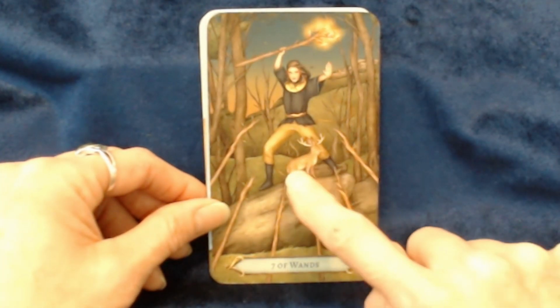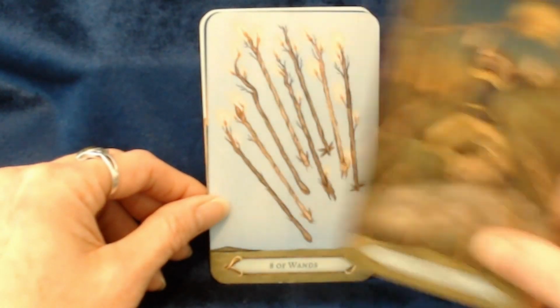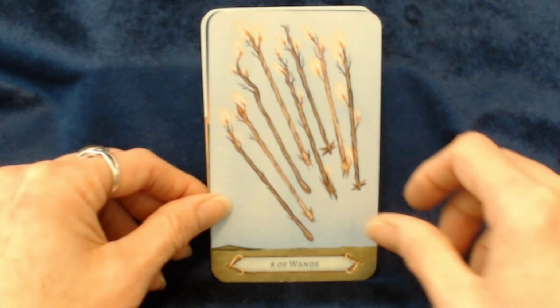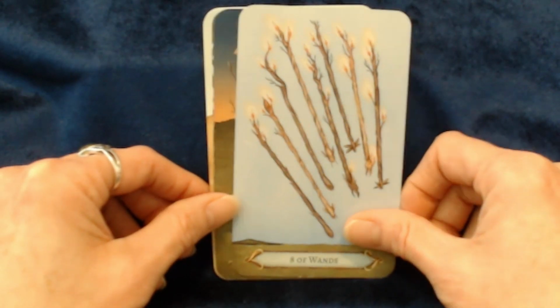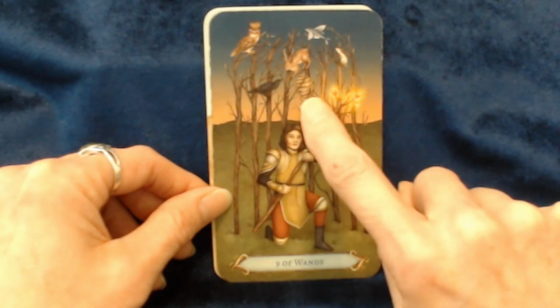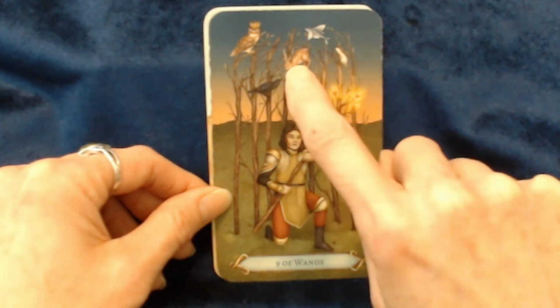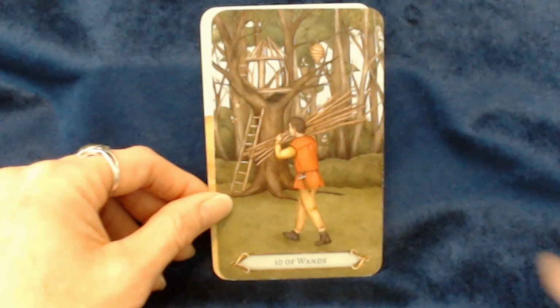Note here on our Seven of Wands that there is a little horned rabbit, a symbol of protection. Eight of Wands. Notice there's kind of like these little insects going on in those wands. Nine of Wands, again with the bee symbology, fish, mouse, rabbit, and the raven and owl.